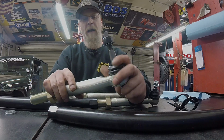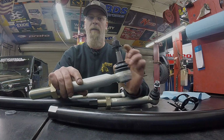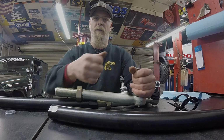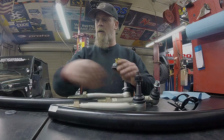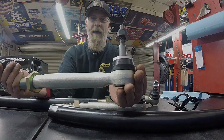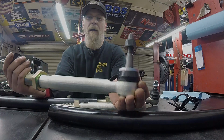This boot is just a factory style tie rod boot. It's like an accordion style boot. The only downfall to this style boot is that when this tie rod is installed on the knuckle, it'll allow the tie rod to rock back and forth. So what Rusty's does is he sends these cool bushings and a washer. Once you take the accordion boot off, it looks like that. So we take that boot off, we put it on there. Now that tie rod can no longer rotate.